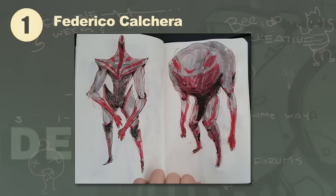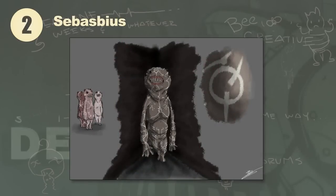Next up is Basspious with some definite nightmare fuel. I don't really know what these guys are, but their little legs and giant heads kind of creep me out. And I'd love to see one of these moving around because I think that would be the most terrifying thing.